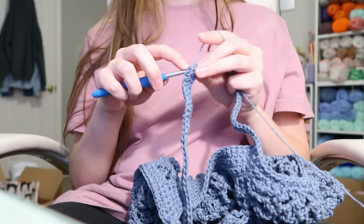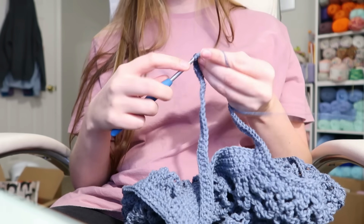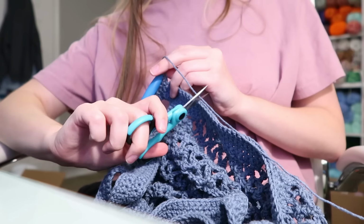I am gonna watch a YouTube video from Stitched by Emma, and she asked ChatGPT to recreate one of her crochet patterns, and then she crochets it, and I need to see how this turns out. It sounds very interesting, so I'm gonna be doing that. It's gonna turn out so bad. It's gonna turn out bad beyond your wildest dreams.